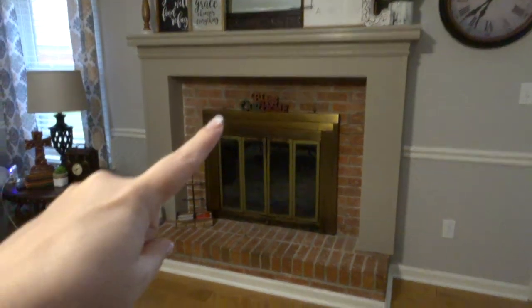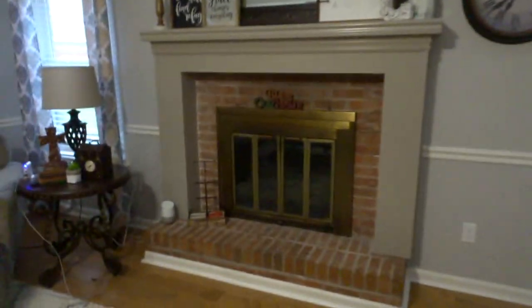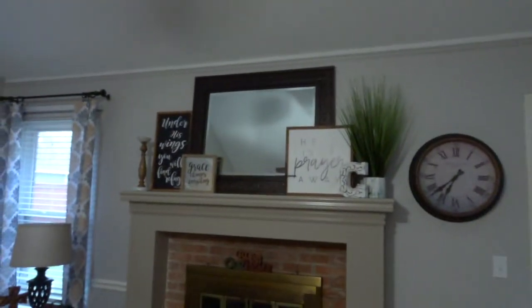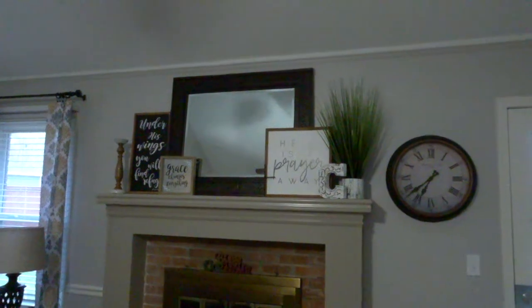Anyways, I got this little Bless Our House, and it was actually a fall decoration that I got at Joann's a while ago, but I just put it up there because I just thought it gave it a little something extra. I love the fireplace though. I always think I'm going to change it, and then I never do.